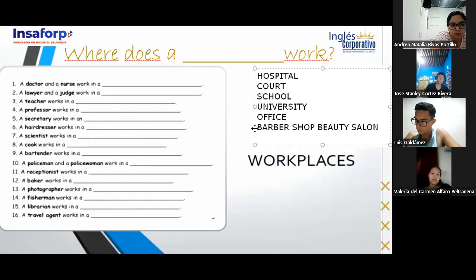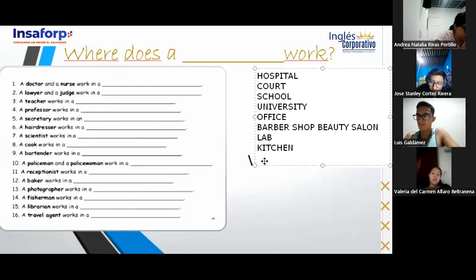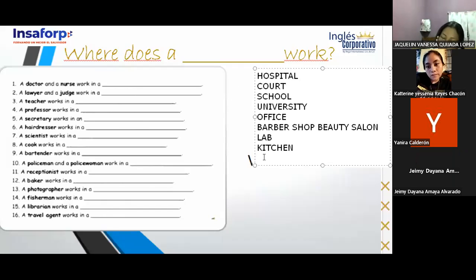Where does a scientist work? A scientist works in a lab, I think. All right, in a laboratory, yes, in a lab. All right. Next, number eight. A cook works in a kitchen. All right. Next one. A bartender? A bartender. Go ahead. No problem. A bartender works in a bar, a restaurant, a casino, or a hotel, right? All right, bar or hotel or restaurant.